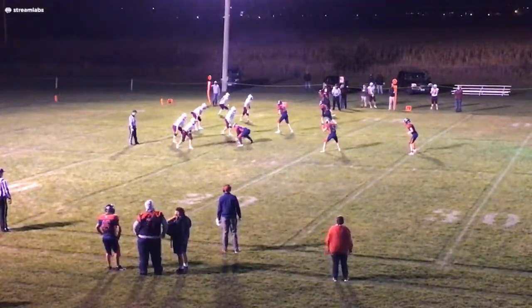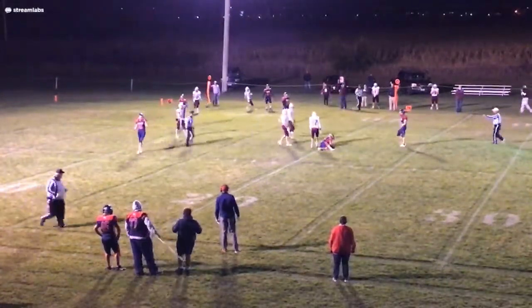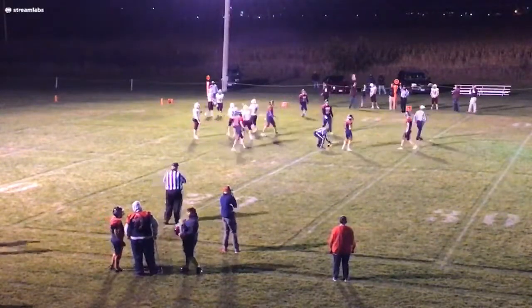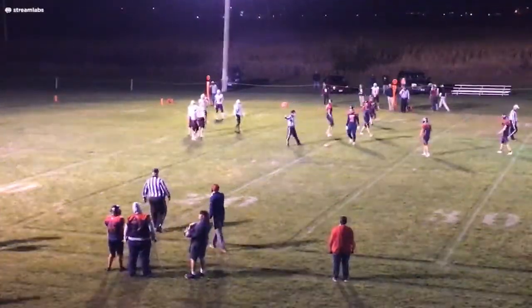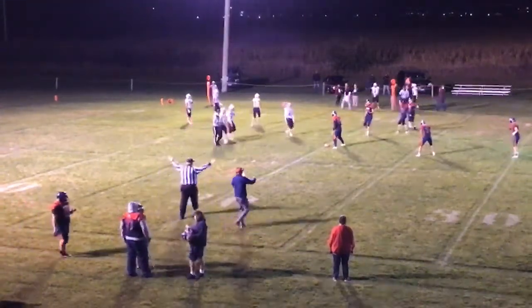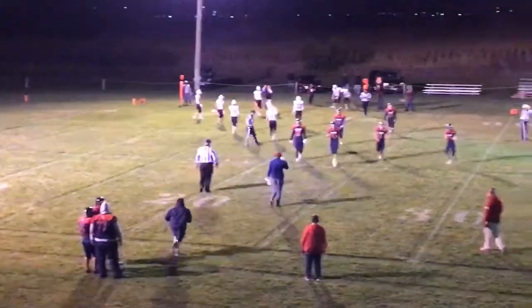Trips to the far side, Gahn from the shotgun fumbles the snap, has to dive on it as racing in there was Addison to try to pick it up. And Gahn has to fall on it back at the 20-yard line. That's going to be a loss of 5, recovered by Gahn. Fourth down and 16, football back at the 20, and now Heartland Lutheran is going to use its third and final timeout of the half.